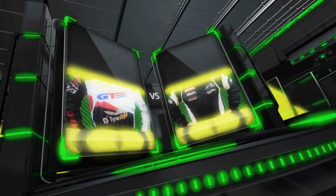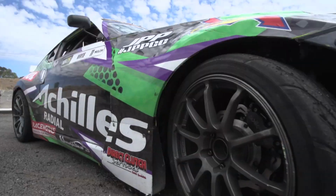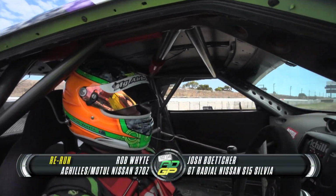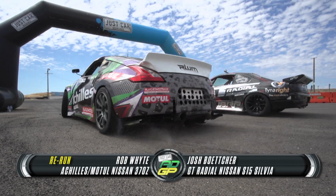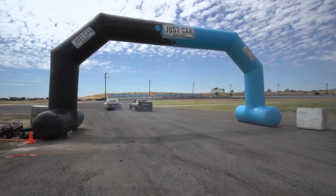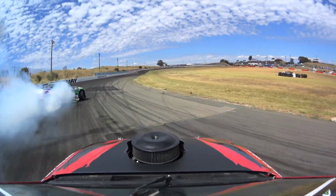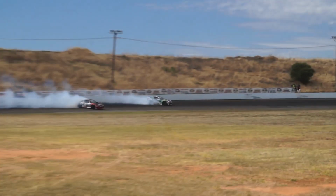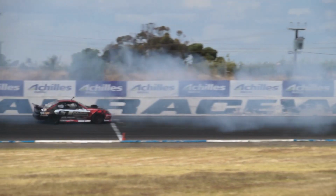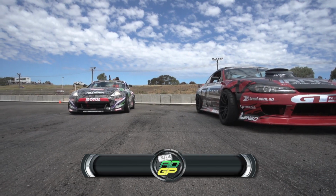Another big matchup for Josh Botcher now. He's up against Rob Whyte, previous Australian champion. A lot riding on this for both drivers as they want the championship points. Judges couldn't split them the first time, so they are about to go at it again. Rob Whyte will lead, goes through all the gears in that Holinger sequential gearbox right up to that first initiation point, right out there on the wall. Great lead run from Rob Whyte so far. JB throws it in big, but overcooks it, straightens up, loses the drift, tags the wall, and that will be a 0 for Josh Botcher in the GT Radial S15.